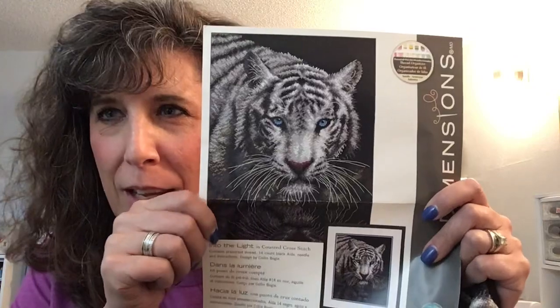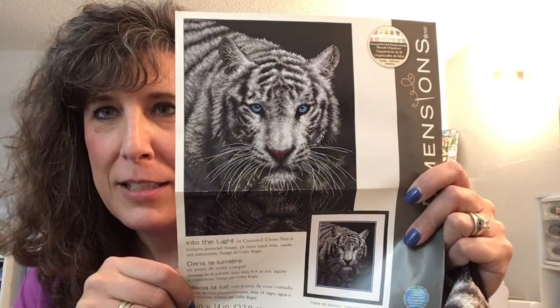So this is another piece that I had shared, my infamous black fabric piece that I hate. It's a Dimensions kit called Into the Night, and this is what it's gonna look like when it's done. I'm not a fan of the black fabric, but I put this on a little lap stand, and down here in my basement I have a little TV room, and so I've got it all set up with a mag light, a magnifying light, so I can see it a little better.